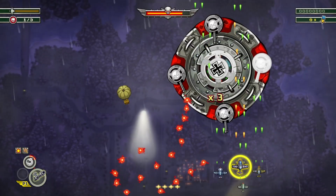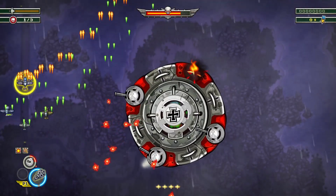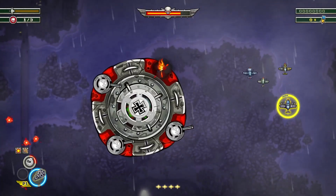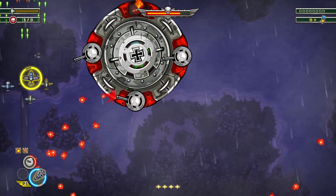Here's the first boss playing now. And I felt like I was using the whole screen. I wasn't stuck at the bottom. And just, I felt entertained with it and very satisfied to beat this guy.